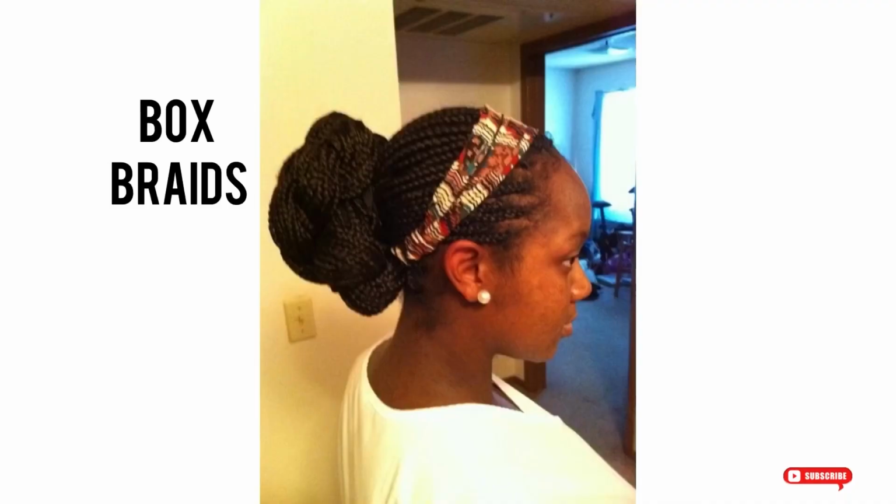Now the twist out would look fresh, but honestly, I probably just introduced a whole bunch of unnecessary breakage and over manipulation to my hair that would ultimately stunt the growth that I could have seen.